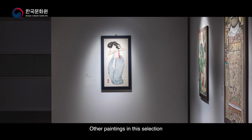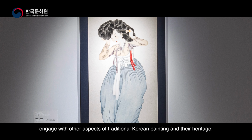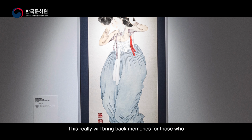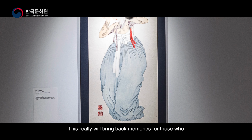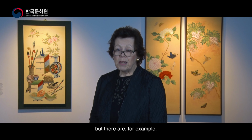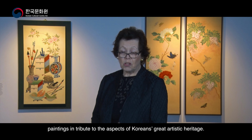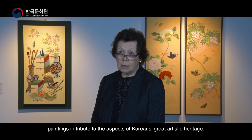Other paintings in this section engage with other aspects of traditional Korean painting and their heritage. And this really will bring back memories for those who've perhaps been to Korea and have associations with Korea. But there are, for example, paintings in tribute to aspects of Korea's great artistic heritage.